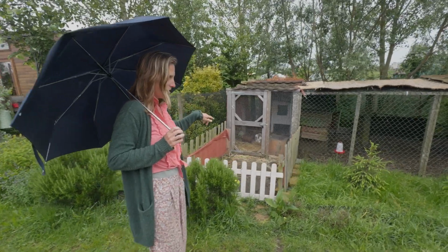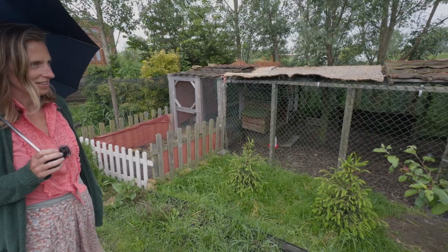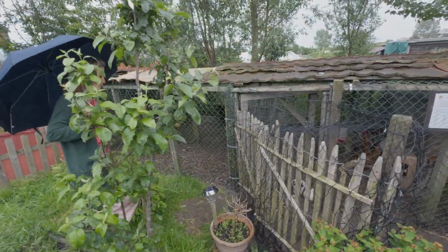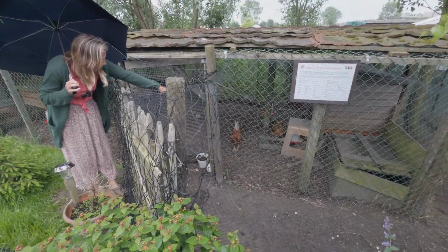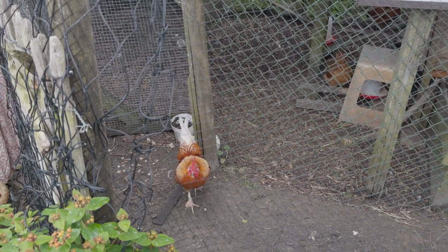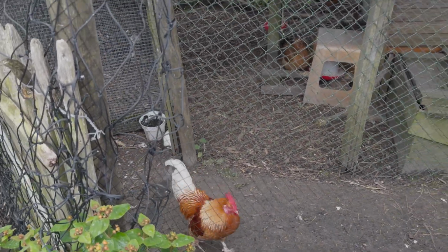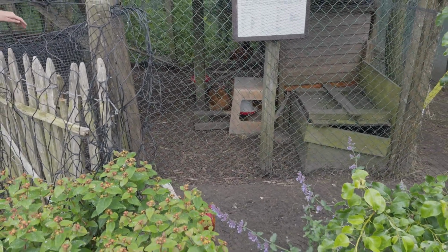So this is where the animals are. The chickens are not showing themselves because it's raining. They also like to be in the shed. But look, this is Chip. He's very cute. We've got Susie and Roxy, Lila, Jolene and Marley.